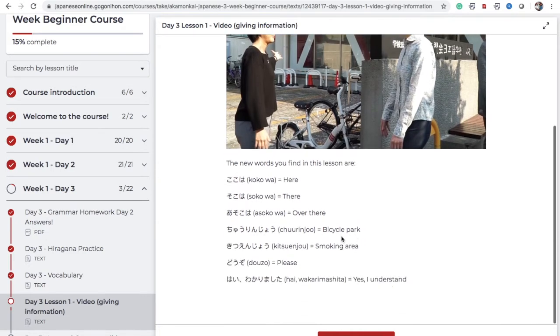And here we got the bicycle park, smoking area, the words that we wrote down before, the vocabulary, dozo, which means please, and hai, wakarimashita, yes, I understand.